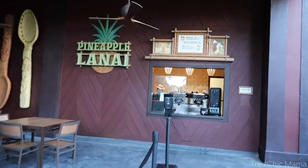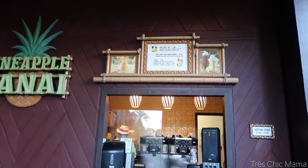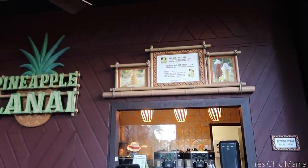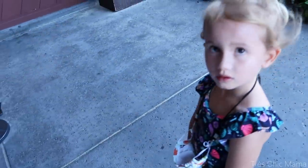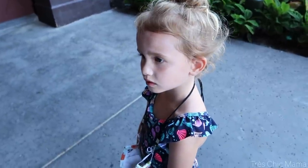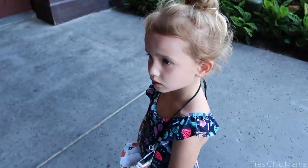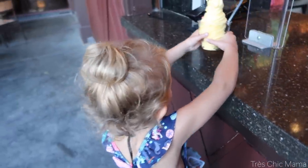All right, Sydney's ready for her Dole Whip. Let's see, what do they have? They have vanilla, plain Dole Whip, or swirl. Ooh, with a rum floater. All right, Sid, do you want plain pineapple Dole Whip or with pineapple juice too? Okay, just a cup of regular Dole Whip? Okay. It's like pineapple ice cream.